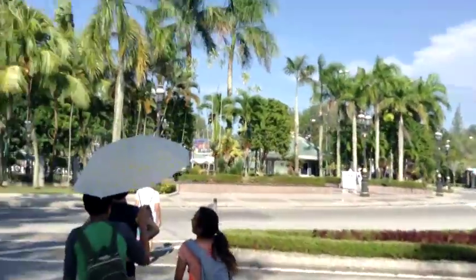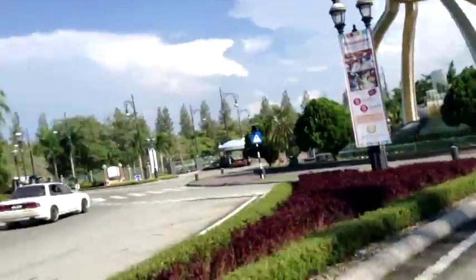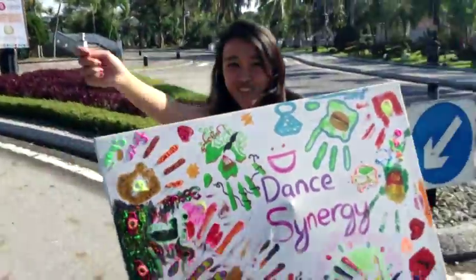Hello. We're walking to the park now, and it's really nice and it's really hot. But it's alright because we're used to it because we're in Brunei, you know. You know how Brunei is? What is she doing? Oh my god, what a weirdo. Alright, so I'm gonna continue filming when I get to the park. Oh, that's so pretty. JP is awesome.